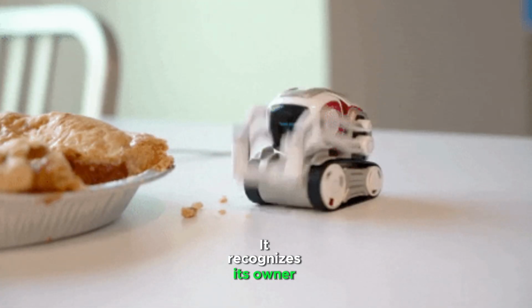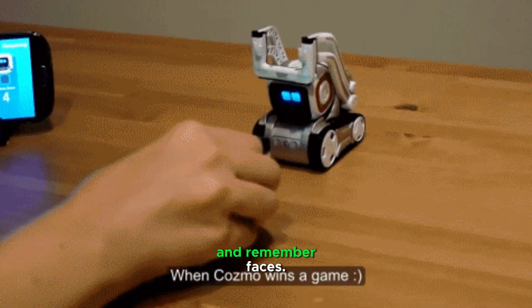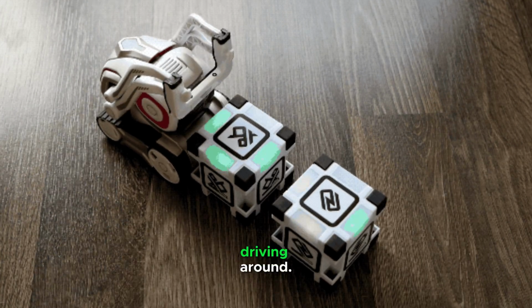It recognizes its owner and gets excited when it sees them. Cozmo uses a built-in camera to recognize and remember faces. It identifies and interacts with objects, especially its Cozmo Cubes. It can avoid obstacles while driving around.